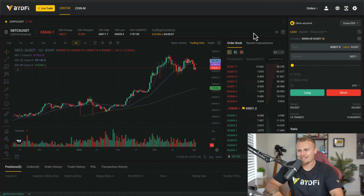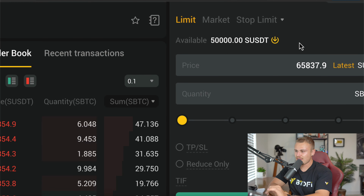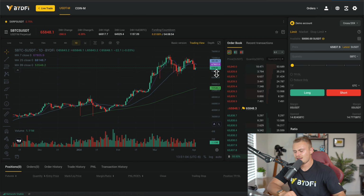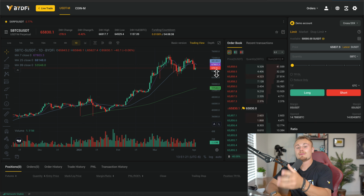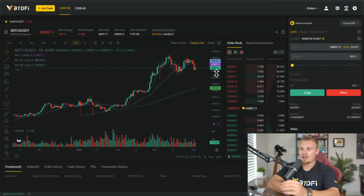Excuse me, this is exactly how live trading is, except they're giving you $50,000 in Monopoly money that you can redeposit and refill every single time. It's sample demo money, and whenever you want, you can refill it if you run out. Now, what this allows you to do is practice your trades and get familiar with the Bydfi platform, which I highly recommend, before switching over to the live account, which is awesome, and that's what we're going to use.